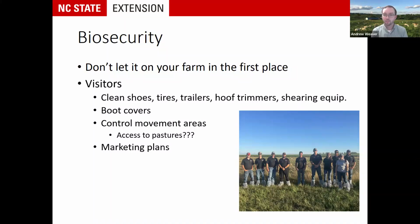Shearing equipment. If you're raising wool sheep, that maybe is not a direct impact to the hoof per se, but it still could put that bacteria in the environment. So where have your shearers been in the past? Are they disinfecting their shearing equipment between farms and minimizing?